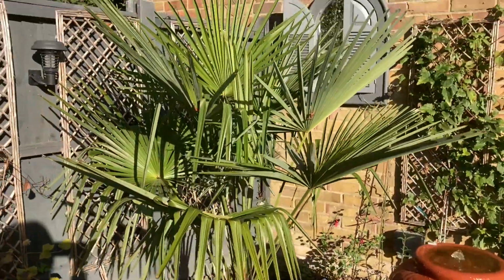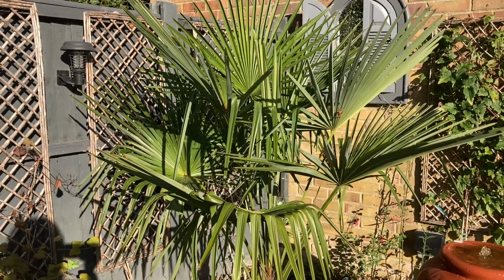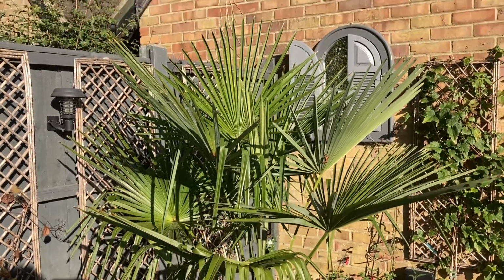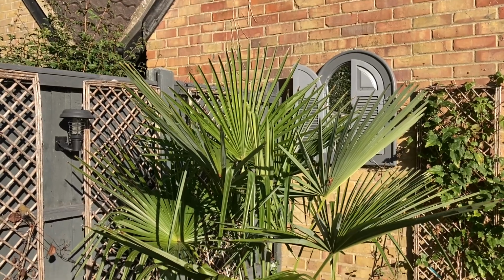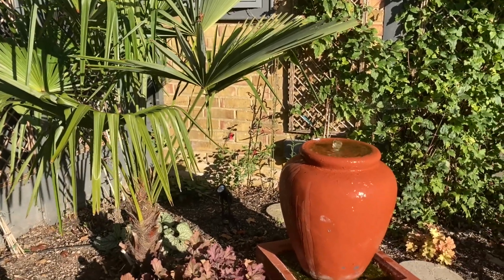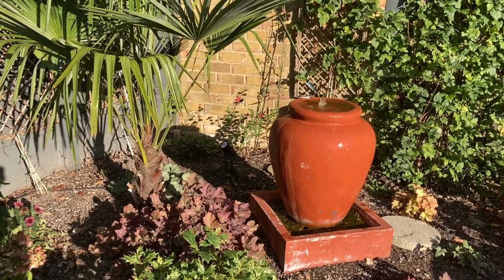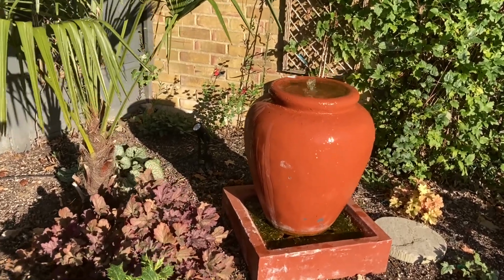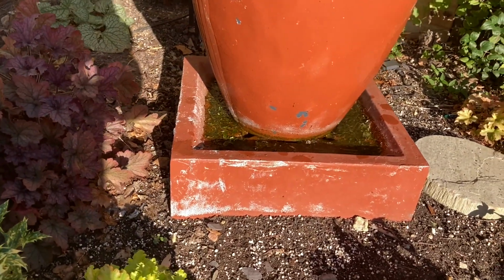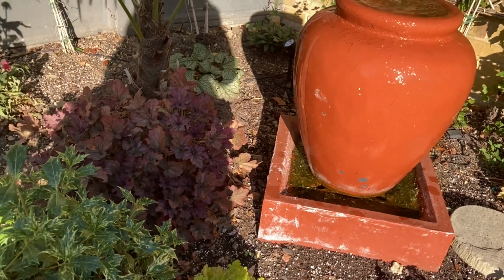and this is my wonderful Trachycarpus fortunei, which I'd wanted one of. It's been in for a year, and I think it's grown about a foot since I planted it, so it's very happy. The fountain needs some TLC because, yes, as you can see, this fountain, we will get this fountain right. Next time when we paint it, it's going to have a coat of varnish, definitely.